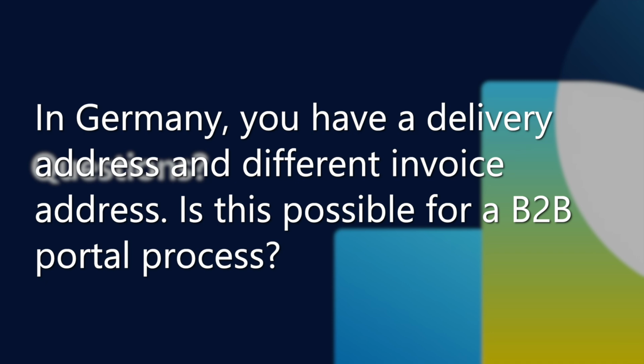The first question is, in Germany, you have a delivery address and a different invoice address. Is this possible for a B2B portal process? So today when you're placing the order, the delivery address is taken, but at the business buyer level, you can have multiple addresses defined, and you can also choose the address purpose. While placing the order, you would continue to choose your delivery address, but once the order is fulfilled, using the standard finance and operations mechanisms, you can send the invoice to the address which is tagged as the purpose for invoicing. So yes, it is possible and it is supported in the product.